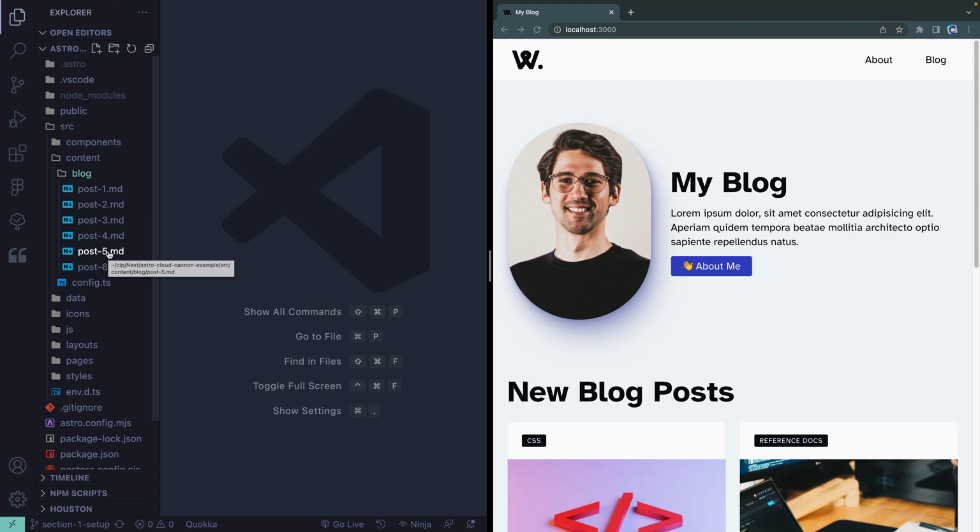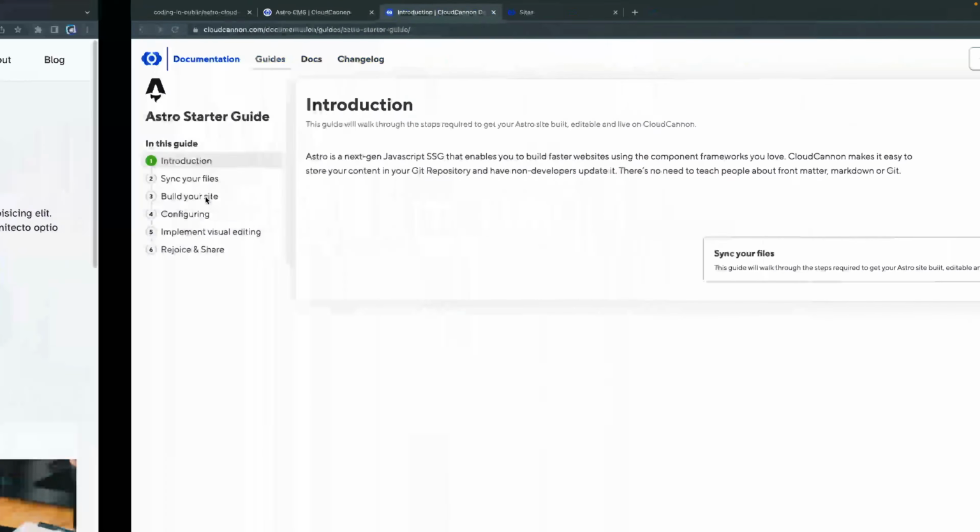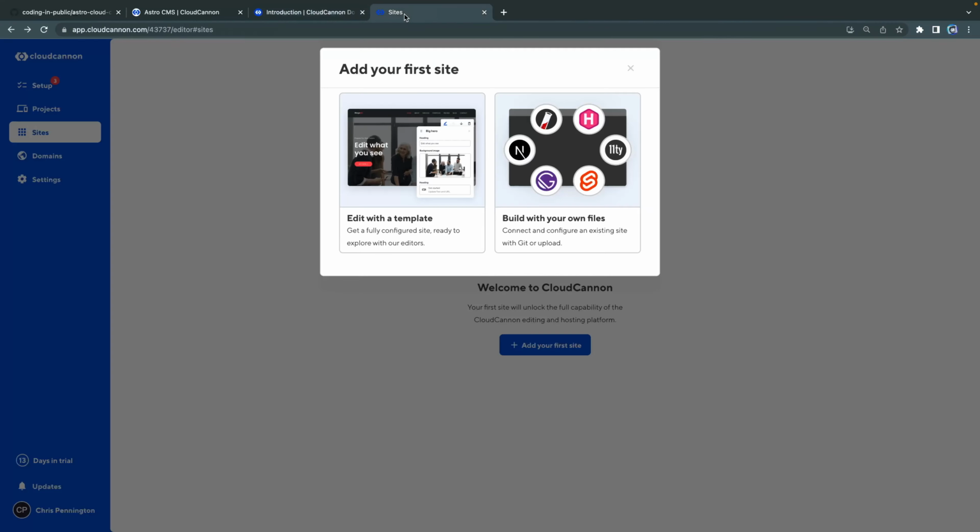Now, one of the cool things about using CloudCannon is that it figures out all that schema stuff for you. You don't have to do all that when it comes to this basic import. So enough talking, let's actually get this thing up and running. So I'm going to come back over this way and come to the sites, and you can start with either a template or you can build with your own files. That's what we're going to do, right? Because we're going to pull it from that GitHub account.